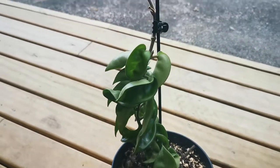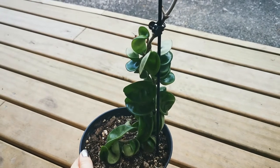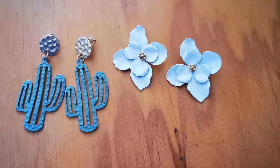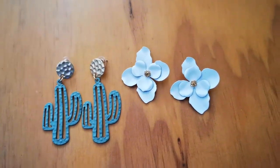And I've already repotted him. So that's him. I also didn't want to not get something since we waited in the queue for like 2.5 hours. It was insane. And the other thing I got were these really cute earrings. I just had to get the cactuses and I thought these flowers were beautiful.